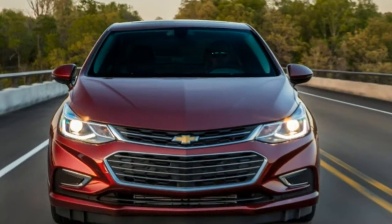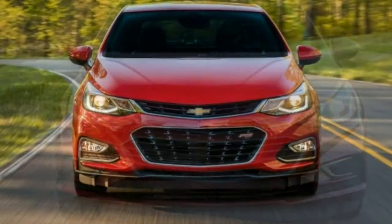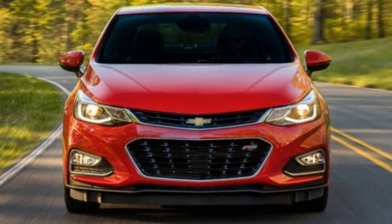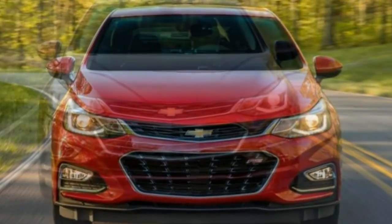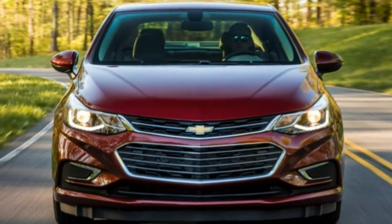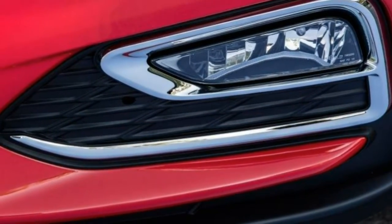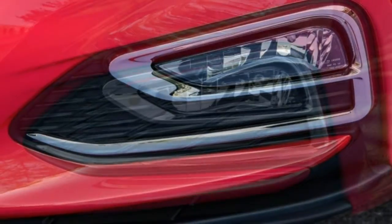Steering. Like most compact cars, the Cruze's steering effort is reasonably light, building gradually as speed increases. The Cruze feels sportier than its rivals thanks to its quick reactions to steering inputs and a little more feedback transmitted through the tires.